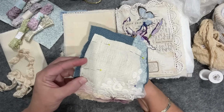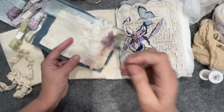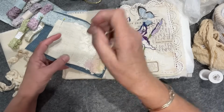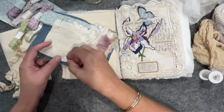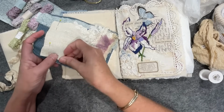I'm positive there's some lavender in there. Jennifer's probably yelling at the screen. There is, girl, there is. Page such and such. So I'm just shooting up this side now. I feel like I've got that pretty secure. So while I'm over this side, I'm just going to whiz up here with some little invisible stitches.